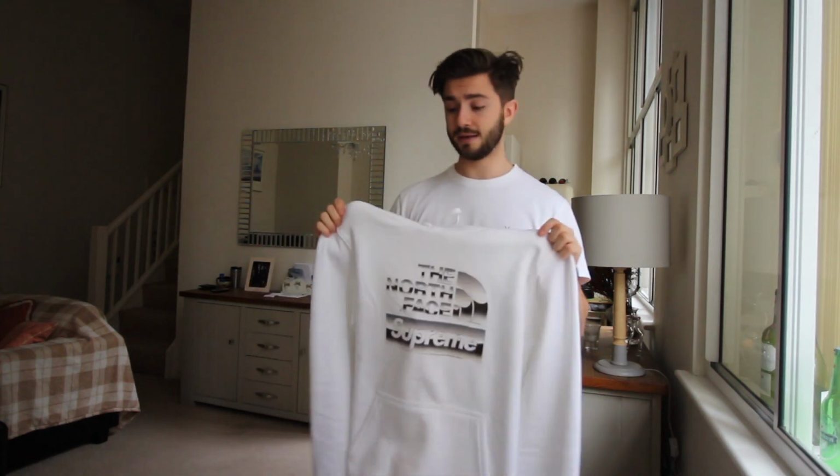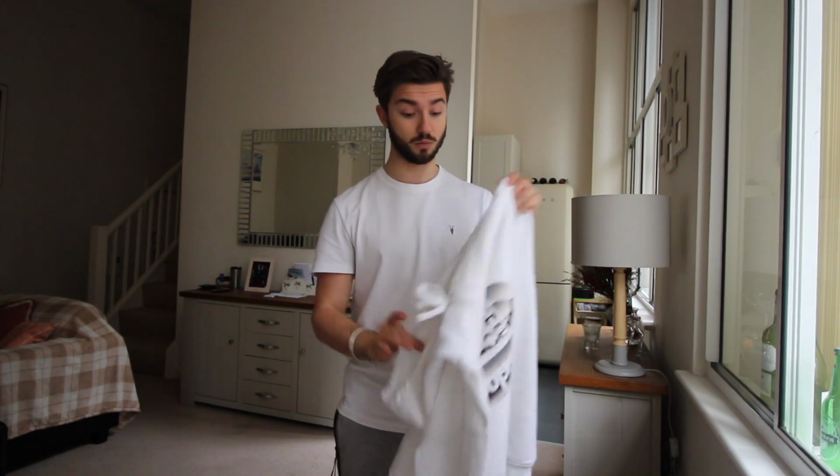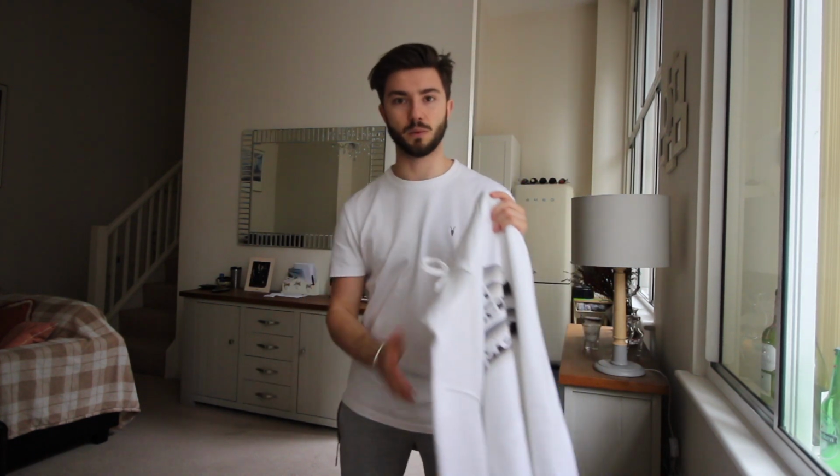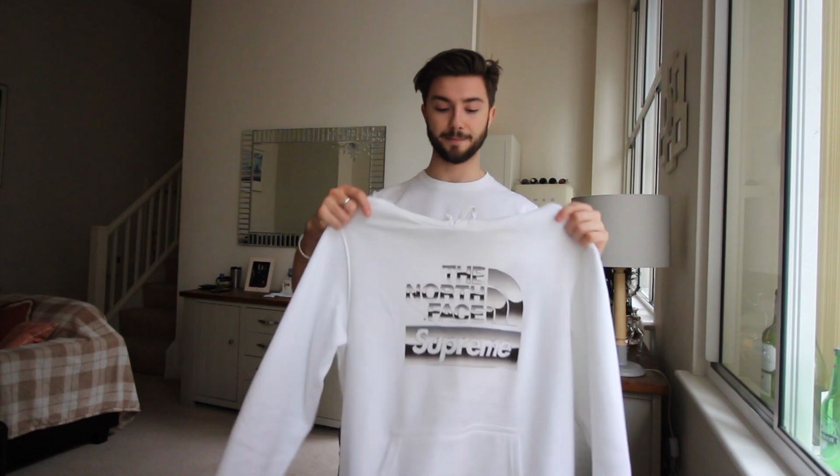This does run a little bit big, and I'm sort of glad Supreme don't do small sizes. I've never ever seen a small size. They just don't do it. They don't want people to be small. They want people to be medium. So I got a medium in this, and I gotta say it fits perfectly. It's got a little bit of room, but it's also not like a tent where I'm losing myself in there. So I really, really like that.